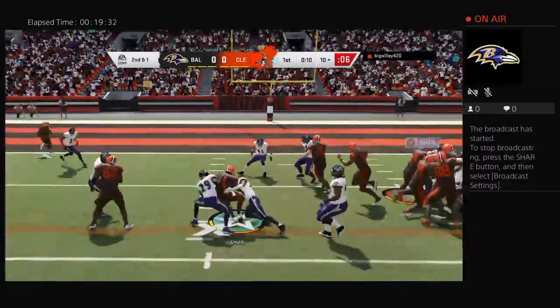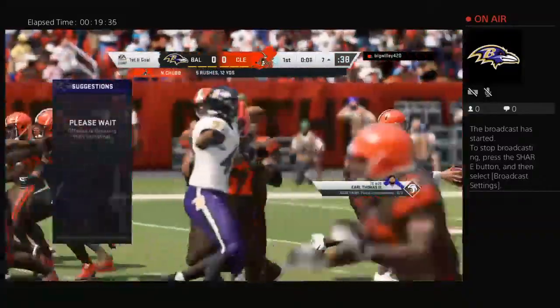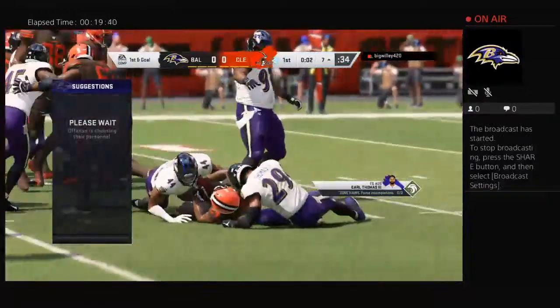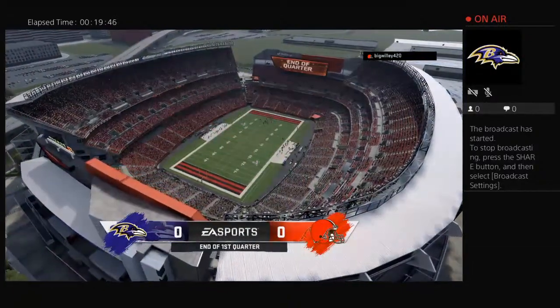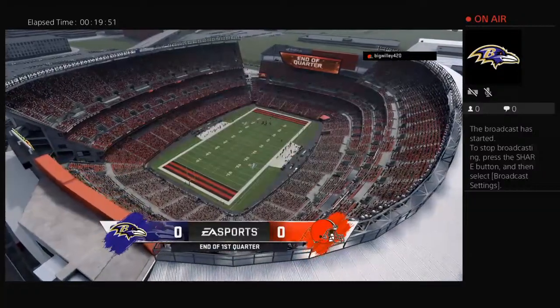Mayfield hands it off to Chubb. And here he'll get it down to the 7. 2 yards, good enough for a first. That's another Browns 1st down. We're scoreless after 1. On to the 2nd from Cleveland. It's the Browns in control of the football as they go to work on a 1st and goal.